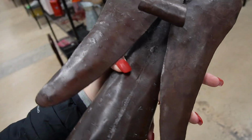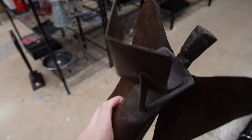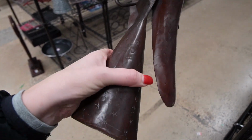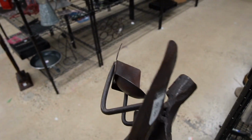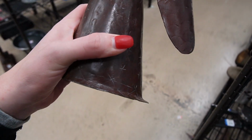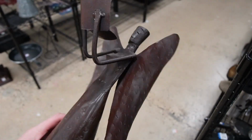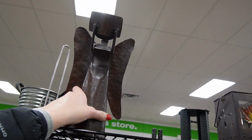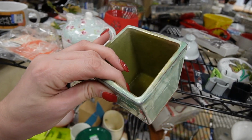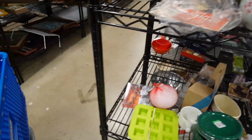This is very brutalist. I think maybe it's like a candle holder. You stick your candle in there. There's no markings or anything on it, so it's probably like a 10,000 Villages or something like that would be my assumption. I do really like it, but I think I'm gonna leave it. Kind of like the glaze on that, but got a giant crack down the side.